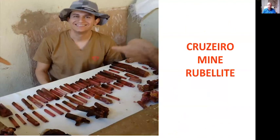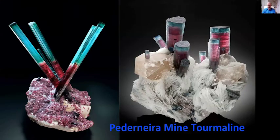And there are many more tourmaline mines. This is an incredible rubelite from Cruzeiro mine. Cruzeiro is a very old mine where they found Brazilian emerald, green tourmaline already in the 1600s. But Cruzeiro is famous for the red rubelite. Here, Pedernera mine, which produces an incredible specimen, is just north of Cruzeiro.